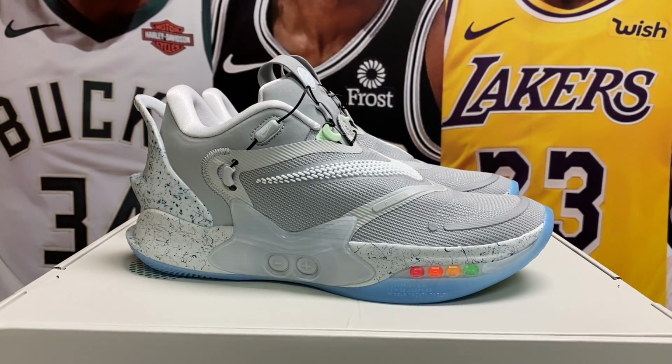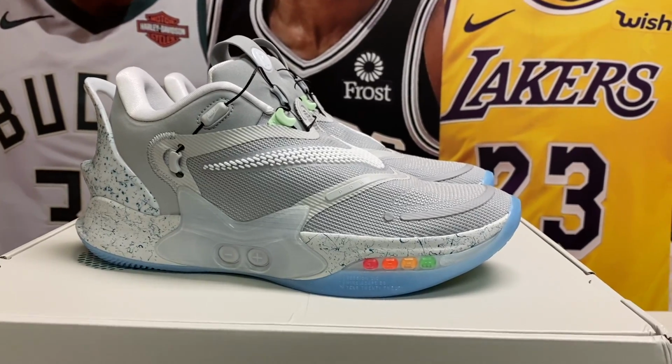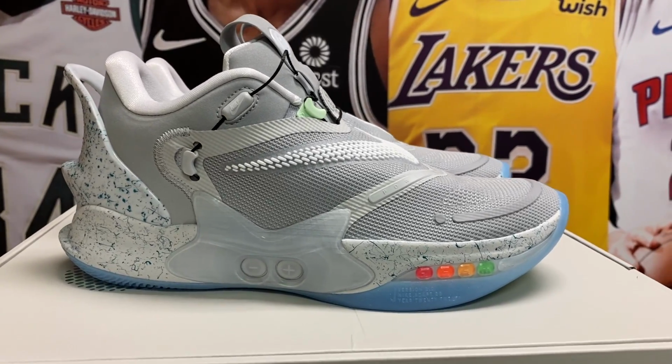And finally now, since we have wrapped up taking an up-close look at the shoe, it's time to get these laced up, and I'll show you guys what they look like on feet.